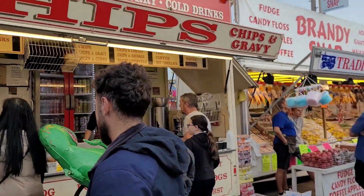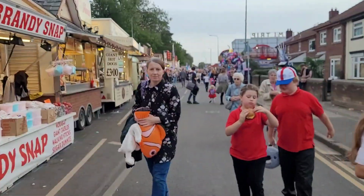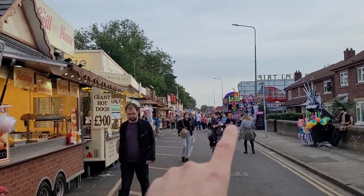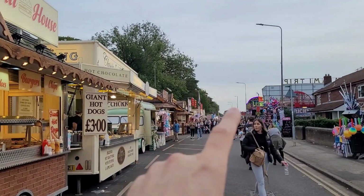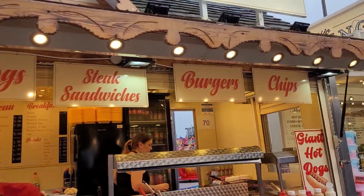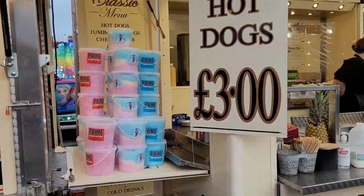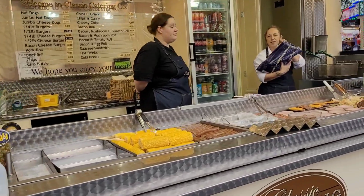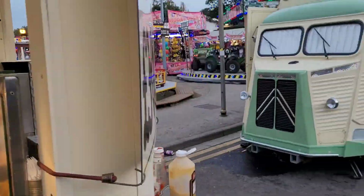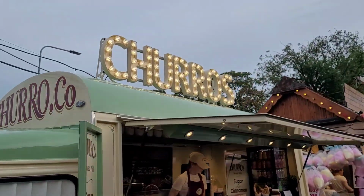Burgers again. More brandy snaps. We'll have a look down there. I think the cheap burgers, I don't know actually. I think they're about halfway down. If they're still £1.50, we'll see. There might be more now. This grill house with more burgers, more giant hot dogs for £3. You can get a giant corn on the cob. Some more churros.